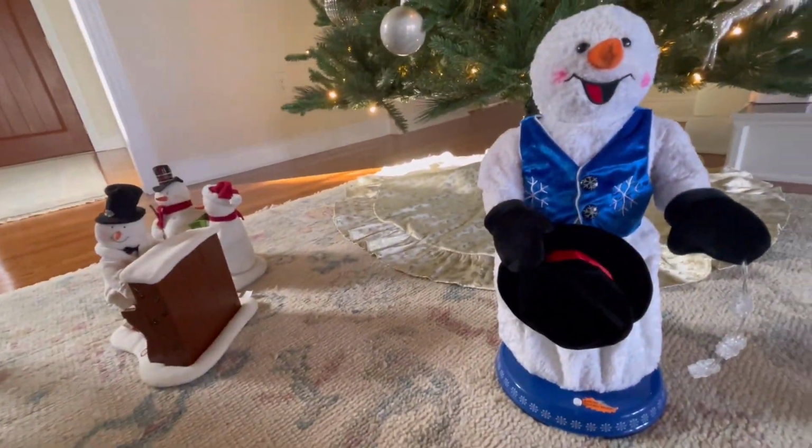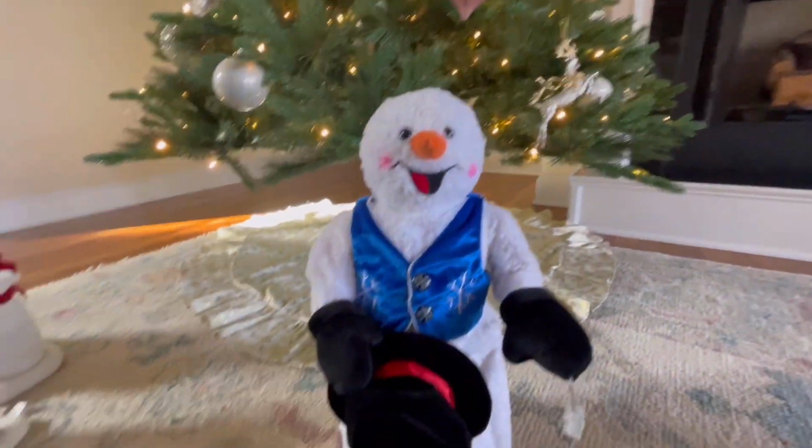By the way, I've got some Hallmark snowmen over here. I've been putting them around my Christmas tree. Here's our Christmas tree this year.